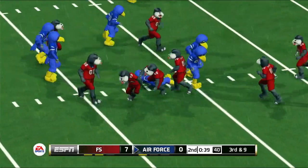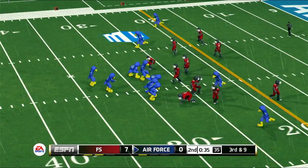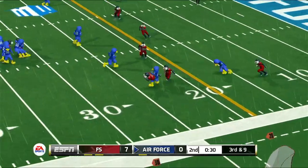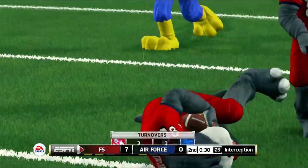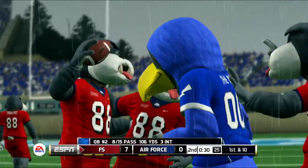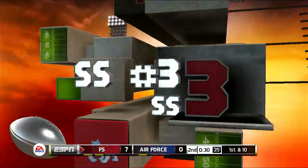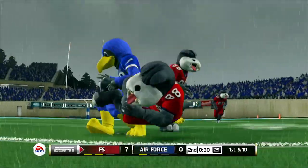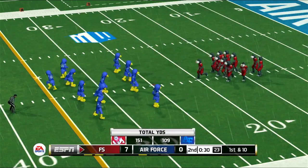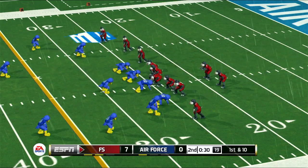There's a missed tackle. Slides down to the ground. Throws into double coverage, and it's intercepted. Well, he was facing a big pass rush. The ball had no chance of being caught by one of his teammates. That's what pressure will do for any defense. From their own 25-yard line, first down, Fresno State up 7 points.